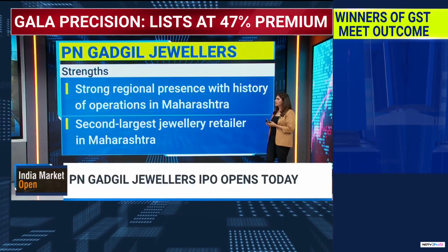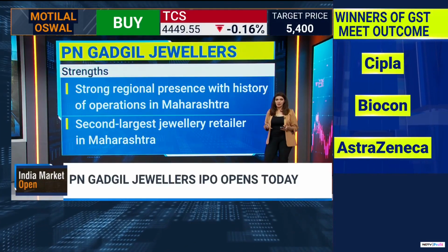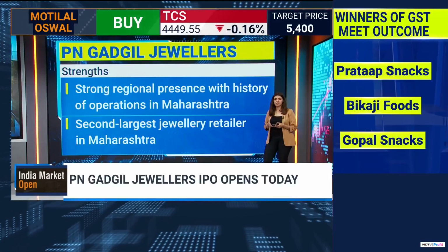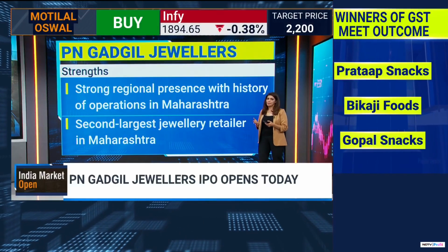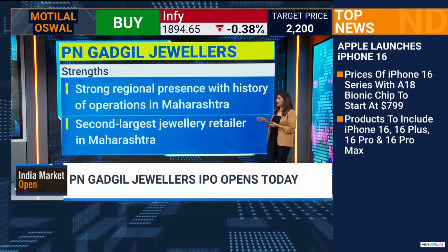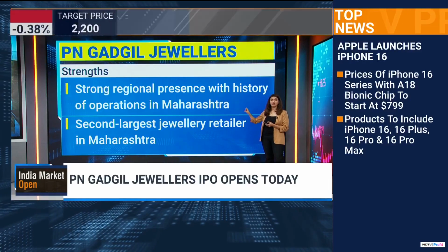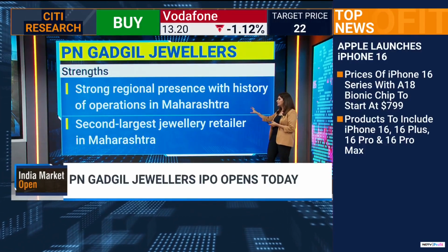Well, what are the strengths of N Gadgil? One, it's been in the jewelry business for a significant period of time. So it's a legacy player in the jewelry business. And at a time such as this, when the whole world is looking at gold or play in gold, N Gadgil is in a sweet spot. But the one key positive is that they have a very strong regional presence. Now, this could be viewed as a negative as well, but before we go into that, let's tell you where its presence is.